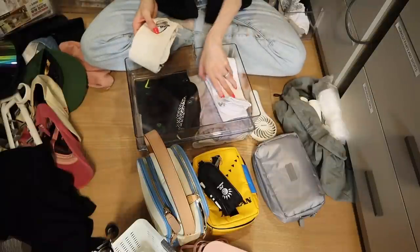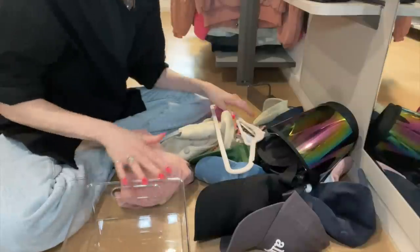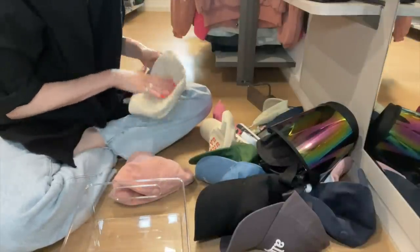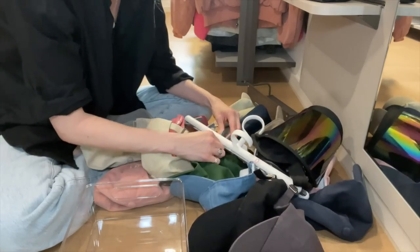Golf socks. Okay, so this is what we were able to do here. I'm gonna throw some labels on these soon. We have all of these hats and I'm still not quite sure what to do with them because we just have so many. So I thought these I intended for Derek's closet.